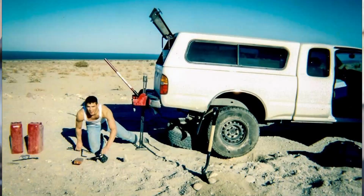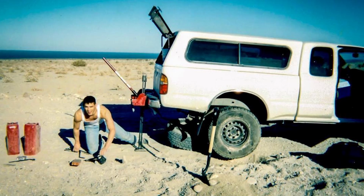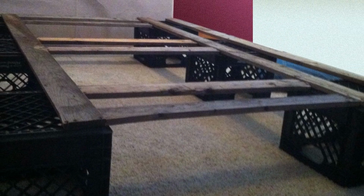Or you can make the things out of milk crates. And I'm not being funny. You can make a good drawer system out of milk crates. In fact, my first drawer system headed on down to Baja was about 6 milk crates and a 4x8 sheet of plywood. And that's all it was.